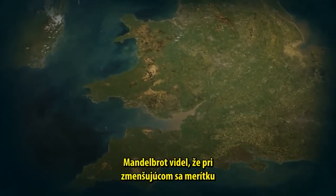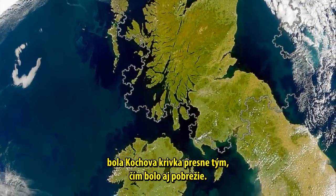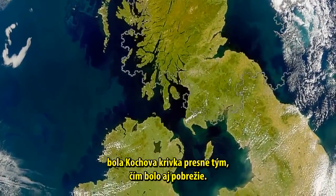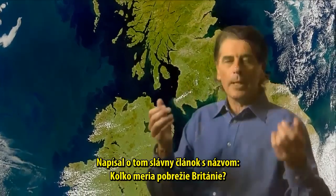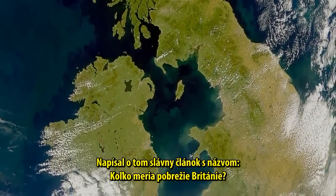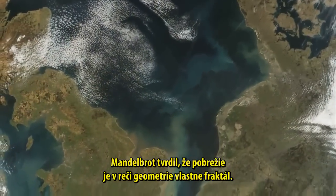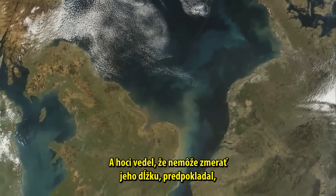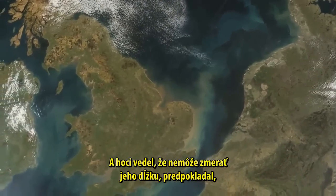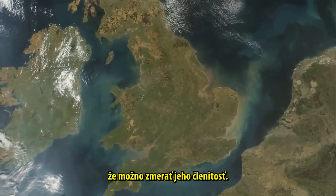Mandelbrot saw that the finer and finer indentations in the Koch curve were precisely what was needed to model coastlines. He wrote a very famous article in Science magazine called "How Long is the Coastline of Britain?" A coastline, in geometric terms, said Mandelbrot, is a fractal. And though he knew he couldn't measure its length, he suspected he could measure something else: its roughness.